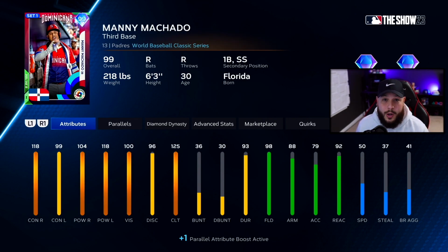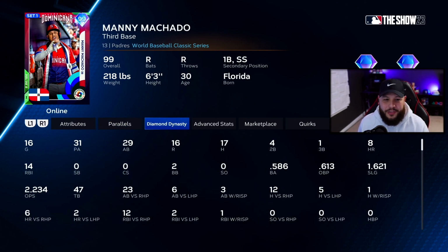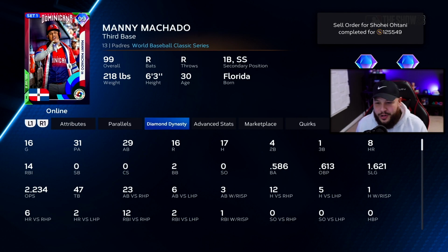Coming in at number 2, I'm going with Manny Machado. 125 clutch, that is the game breaker compared to the other third basemen. With runners in scoring position, he's going to have max out contact with 104 and 118 power, 118 contact and 99 contact without. It's still elite. Elite defense. You can see 97. I have it 98 because I do have him parallel 1. He does it all. His swing this year, I think, is a little bit better. It feels better. I feel very comfortable with him at the plate. As you can see, over 2,200 OPS.